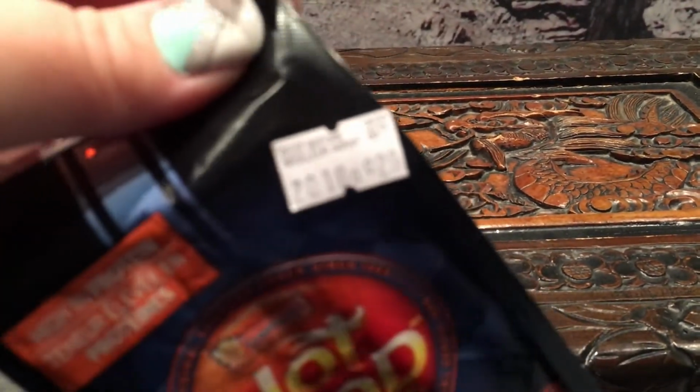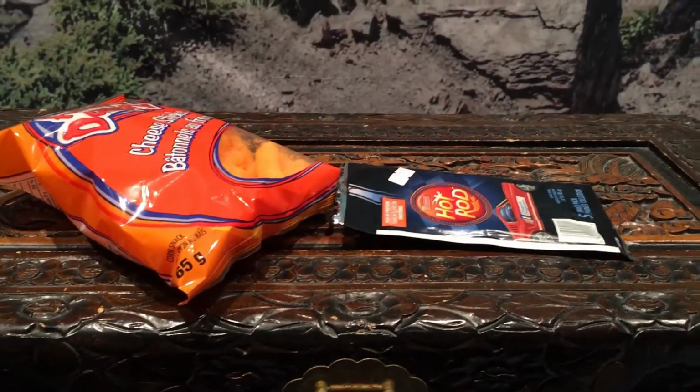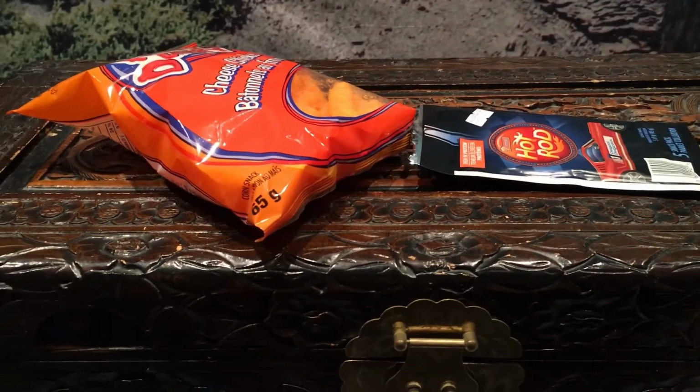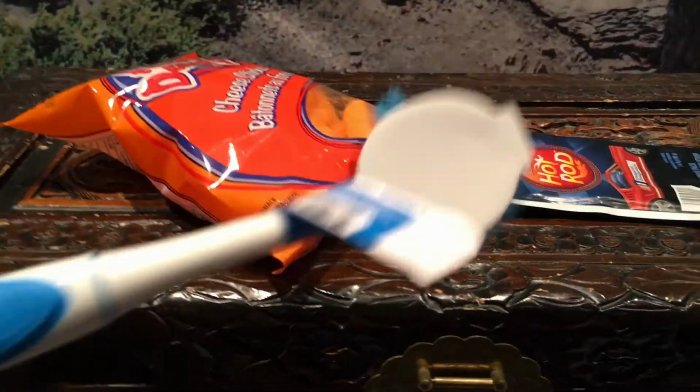And I don't know if you can see the expiry. Sorry, I am recording in a completely different room today. This is my basement, so the lighting might be a little bit off, but the expiry is good on those items. So that's awesome. Now, from a kitchen perspective, I picked up another one of these brushes.